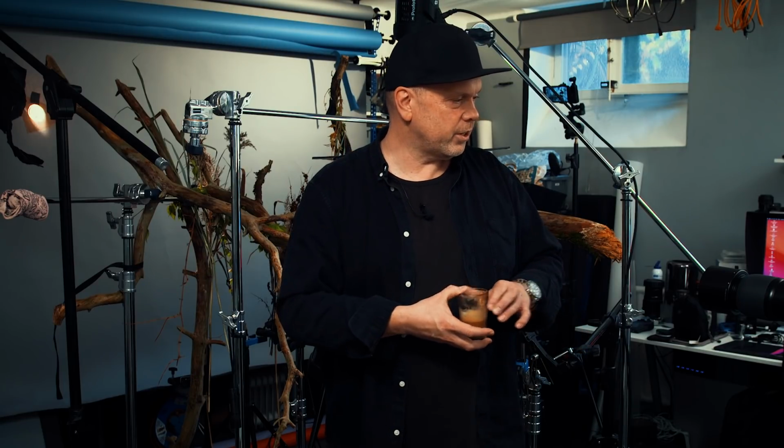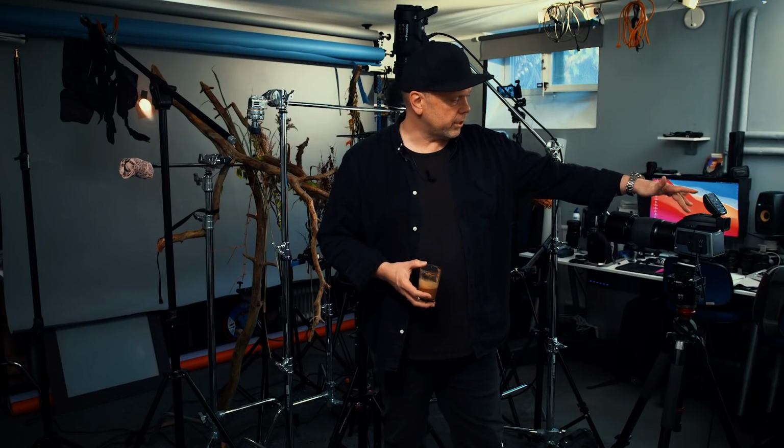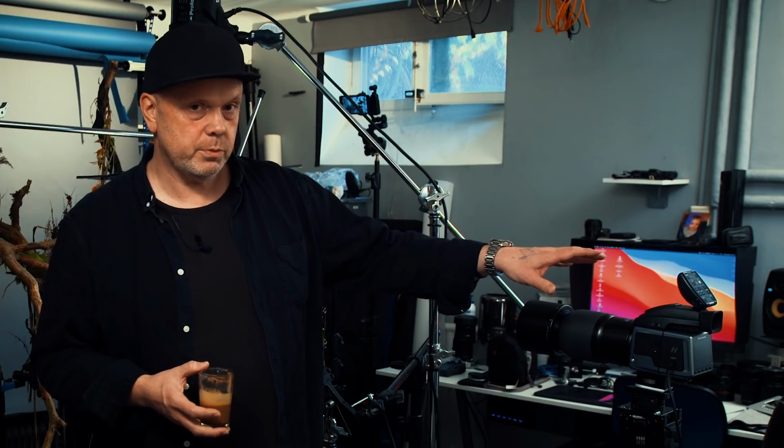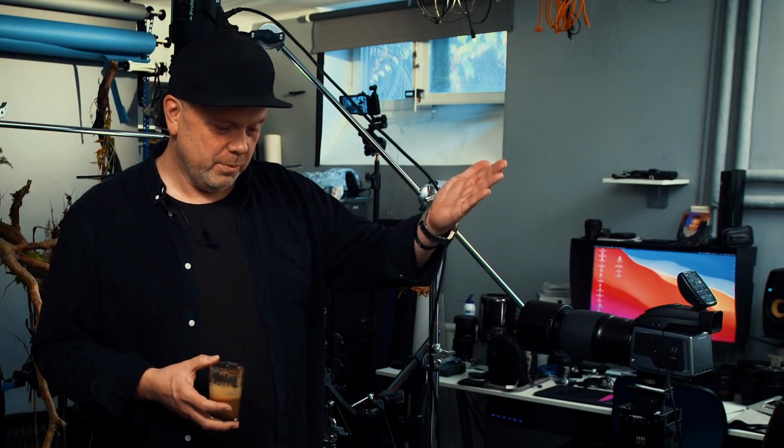Where are we? I think we are at step 5. We are going to take the shot. I mentioned the camera, and we have a macro lens, 120 millimeter, and ISO the lowest, and the shutter speed should be the maximum flash sync speed. I always get this wrong. Maximum flash sync speed, yes.